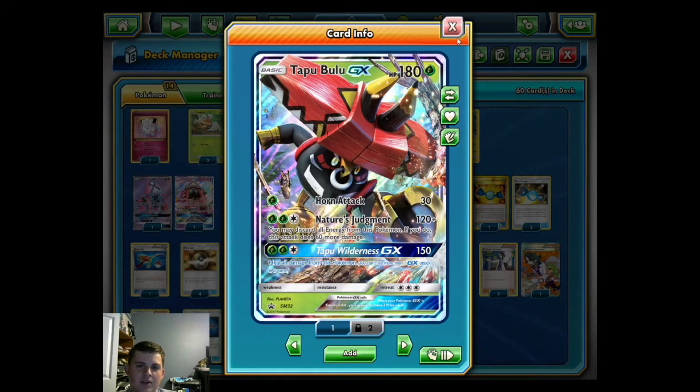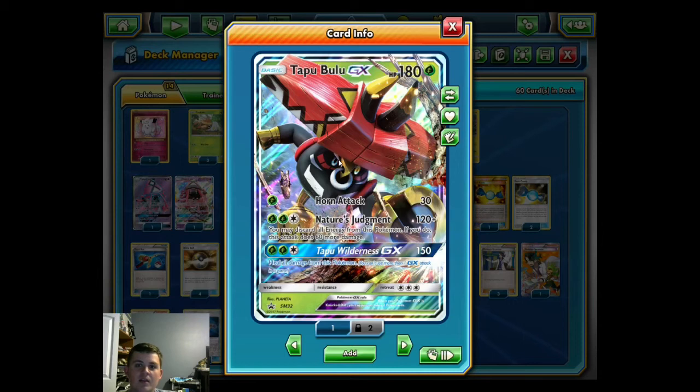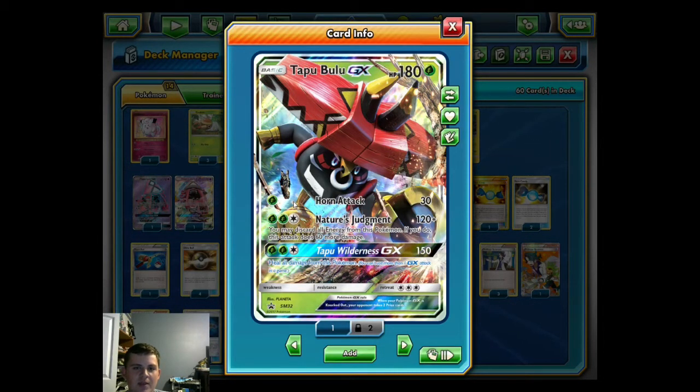It hits 230 and 210 and 180, which are the main one-shot numbers on all the GXs and EXs in this format. Tapu Bulu has an extremely strong Nature's Judgment attack to take one-shots, but also has a Horn attack for 30, which can help two-shot things or put nice little poke damage for 1 energy on your first turn.